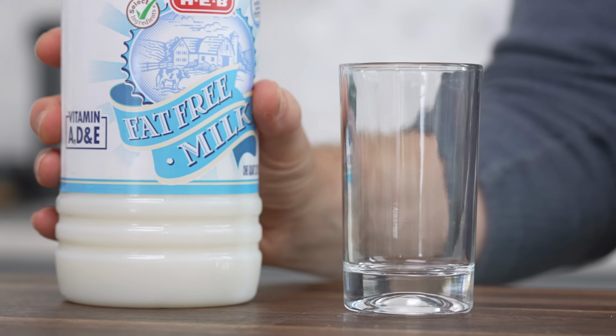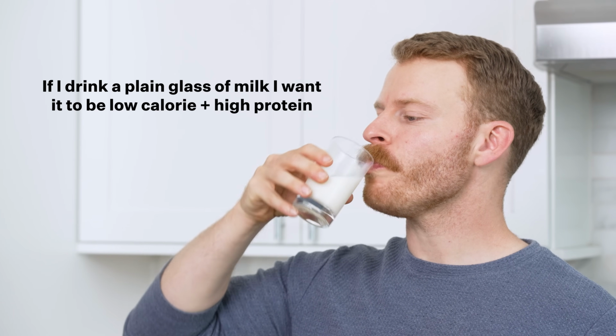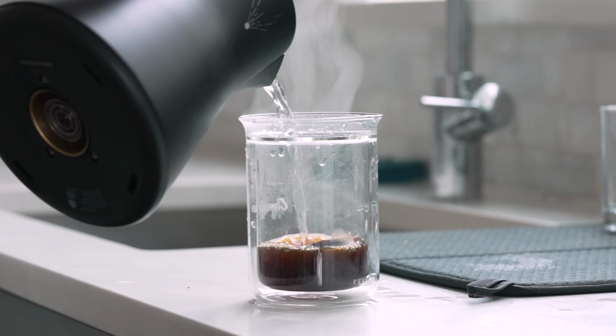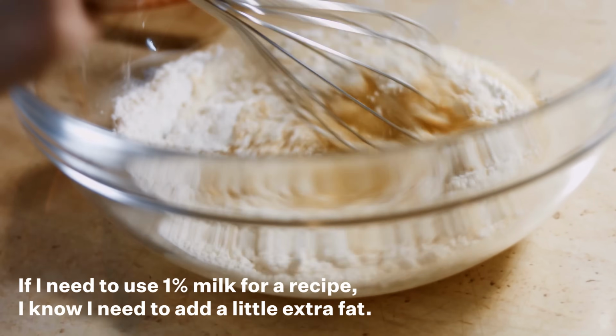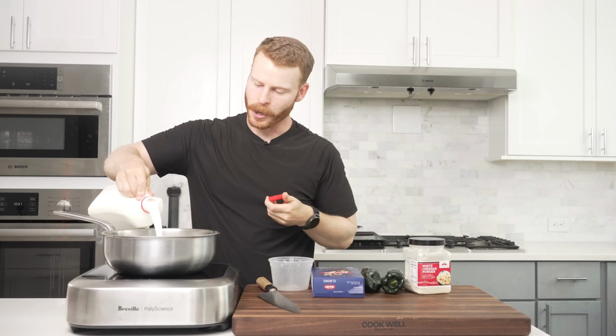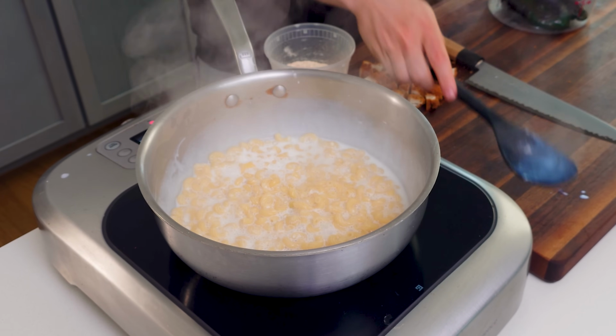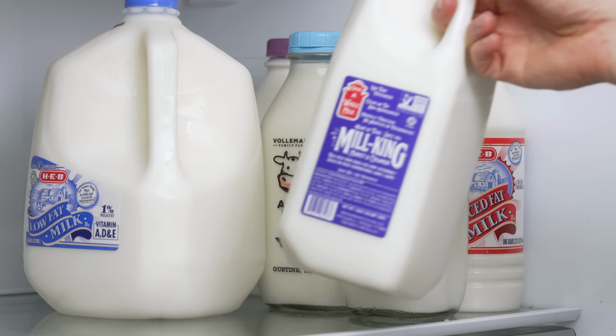First, if I'm drinking a plain glass of milk, I want it to be low calorie and high protein. Second, when I am at home, I tend to drink most of my coffee black, so I don't use milk much there. But if I do need it for a recipe, I can either add a bit of extra fat to it, or if I really feel like whole milk will be useful for the texture of a particular dish, I'll just go out and buy a small container of it. Additionally, since I don't drink that much milk in general, if I find one that does have a longer shelf life or expiration date, that is generally a bonus in my opinion.